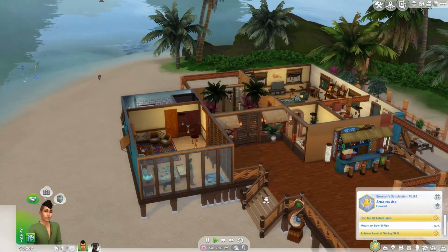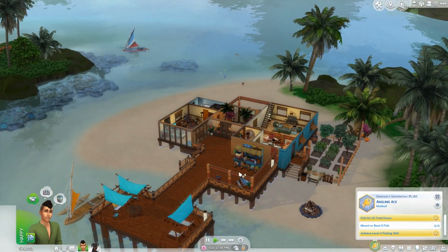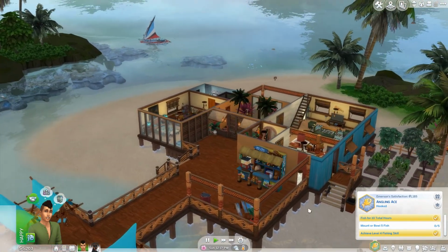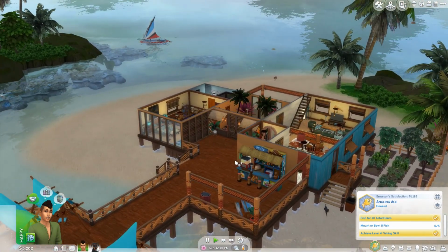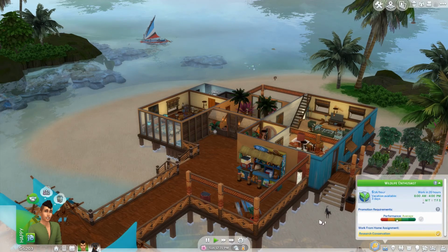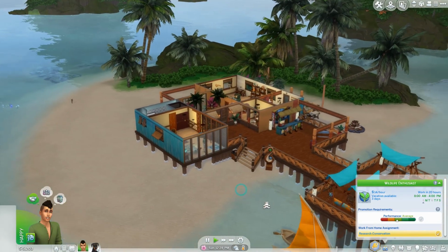But anyway, this is Emerson's home. We've got him his job. We've had a look at all his new outfits and everything. And we're going to obviously get him to go out into the world and do some conservation work. And he starts tomorrow, so we'll probably do that in the next episode.